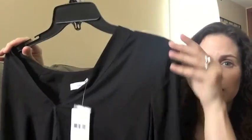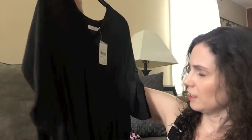And I did buy a couple things from the anniversary sale. And here's the first one. So I was sort of lusting after the Lush blouse that was in the antler color, which was like sort of this pale mauve-y shade. I ended up purchasing it in black.